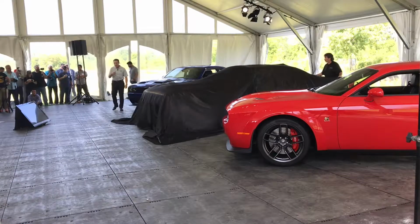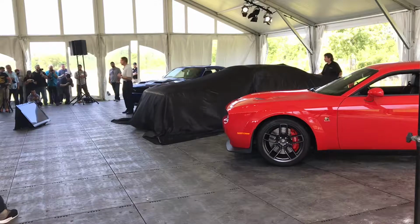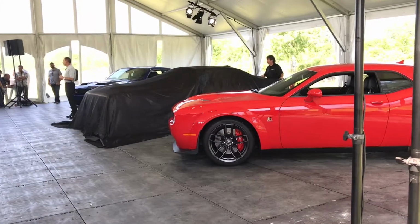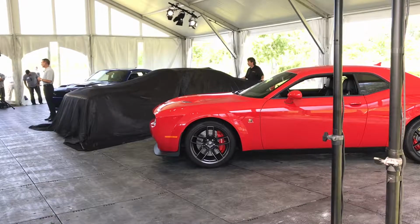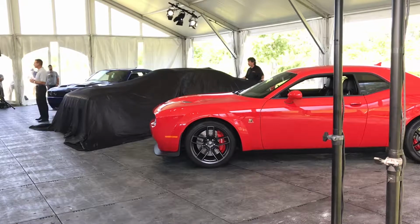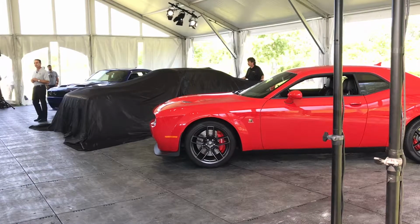And before I get into the third vehicle and the final one, I think it's fair that we talk about a little bit of history of what's happening with the Challenger. Let's start first with when we launched the Challenger. In 2008, we launched the Challenger SRT. 2015, we launched the Hellcat. And that pretty much put us on the map, right? The Hellcat at this stage, 707 horsepower at the time, broke a lot of records. It basically put Dodge into the muscle car segment that we know we belonged in.